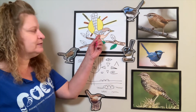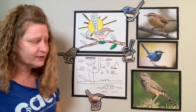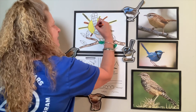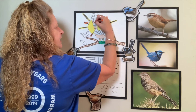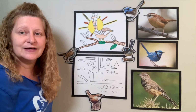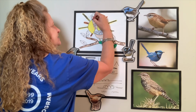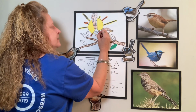And maybe when you color the feathers, maybe you could do one row of one color, one row of another color. Now, on the tail, I'm going to do the same thing. Here I'm going to color one row maybe orange, skip one, color one orange, skip one, color one orange. And I am making a what, boys and girls? A pattern. Good job.